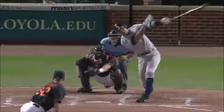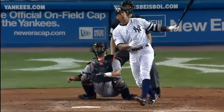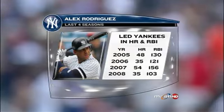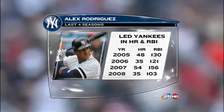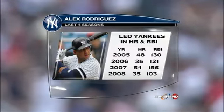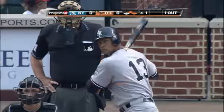Alex Rodriguez playing his first game of the season. He's been in rehab. Obviously, everybody's anxious to see his return, especially the Yankees, who have had 3 regulars out of the lineup to this point. This is what he has done with the Yankees: 48 home runs, 35, 54, and 35 a year ago, and a perennial 100 RBI bat. They need his bat back in the lineup.